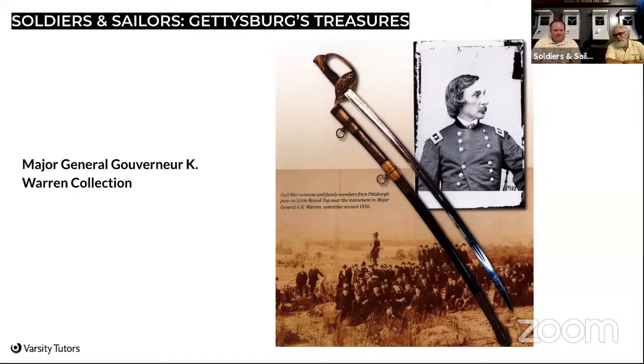We hold events here at Soldiers and Sailors, and at one of them, a very nice woman walked up to me and asked if I knew who Gouverneur Warren was. And I said, of course I know who he was. And she said, well, my sister is married to his great-great-grandson, and they have his sword under the bed. And that, of course, opened my eyes and ears, and we became fast friends.